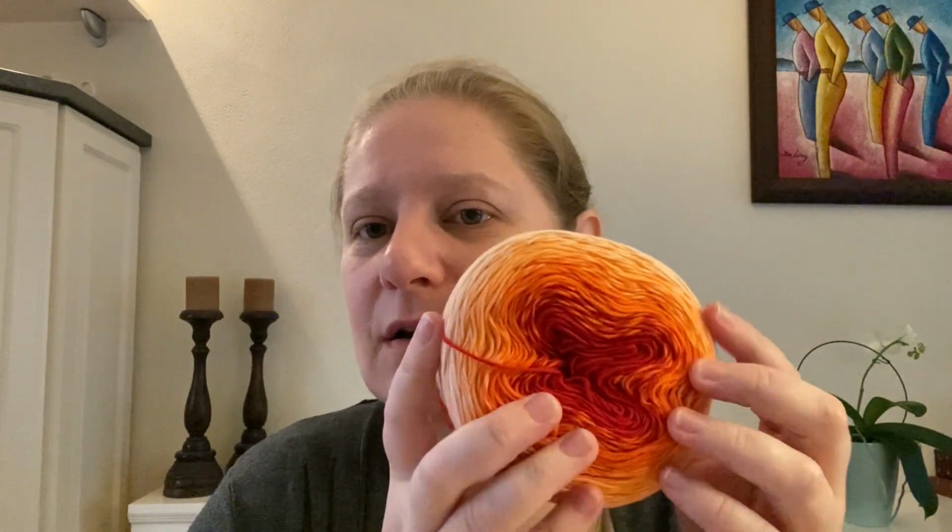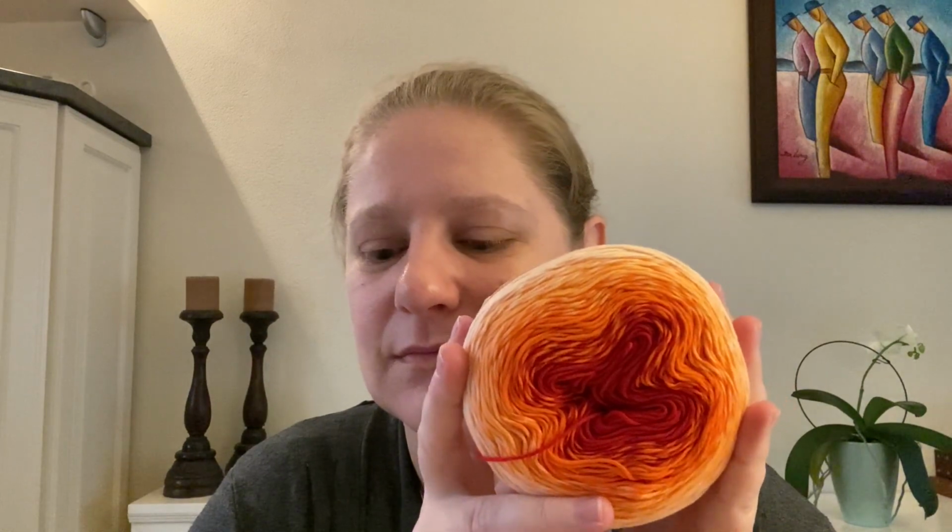I absolutely love this color. It's gorgeous. I really believe this one is gorgeous. So this was the one they call a candy. So candy is a bit different than the muffins, yet it's similar to the cotton cake.